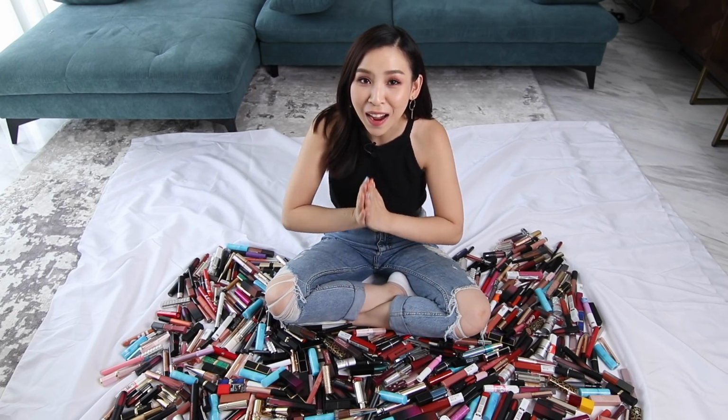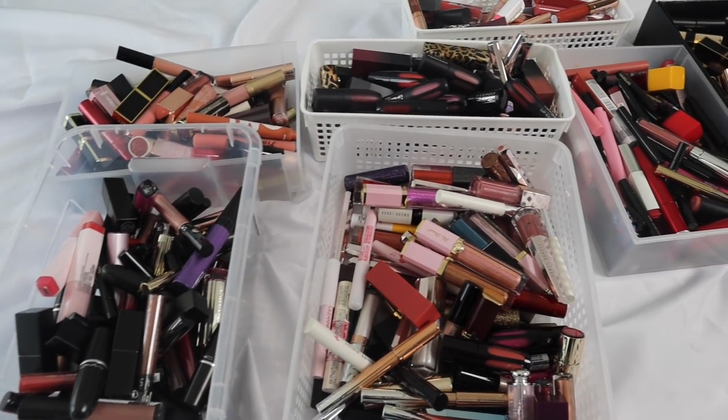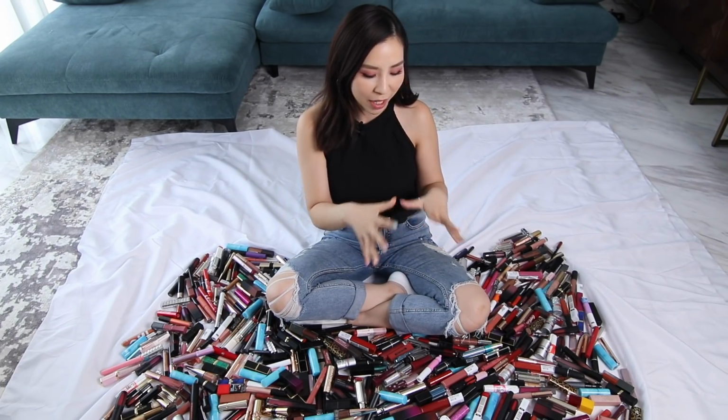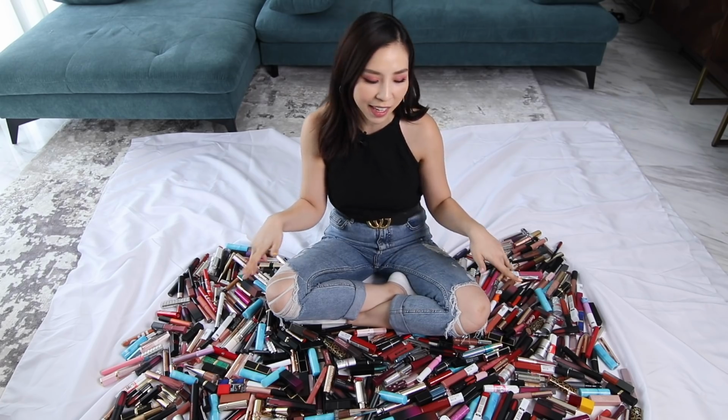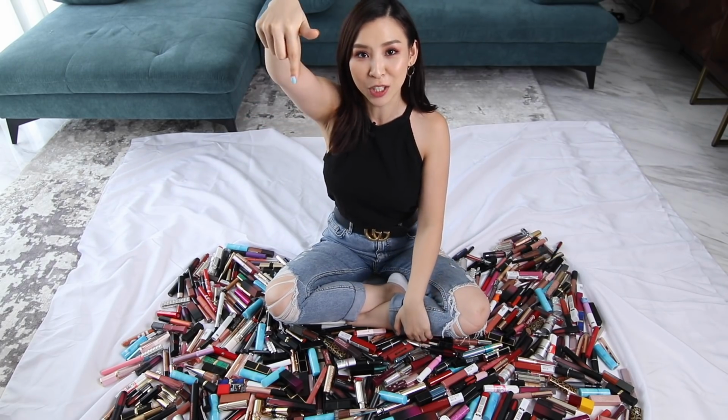In today's video, I will be decluttering all my lipsticks. These are the ones that I've accumulated since being in Singapore. First, I'm going to attempt to count all my lipsticks. How many lipsticks do you think I have here? I'm just gonna take a guess, like 333 lipsticks.